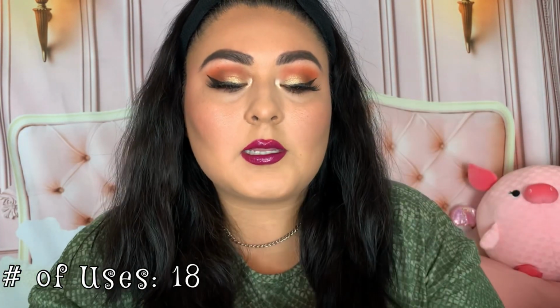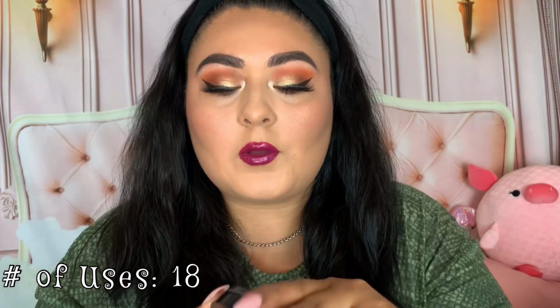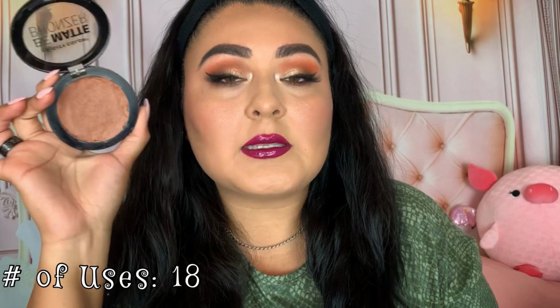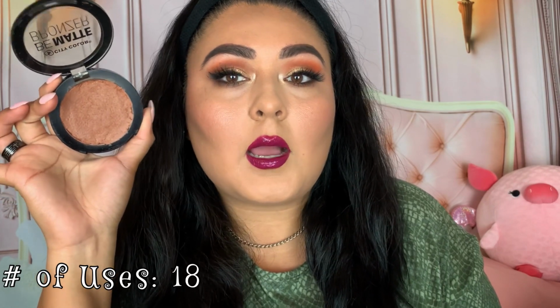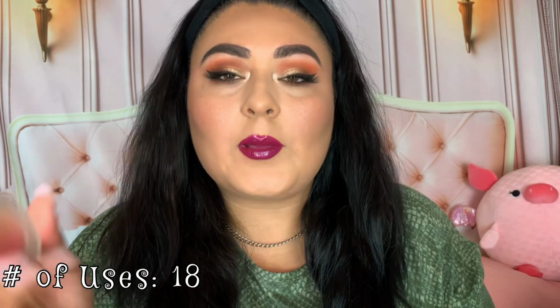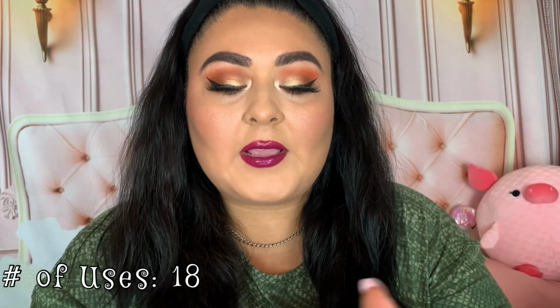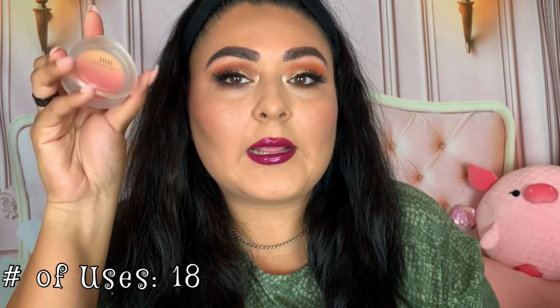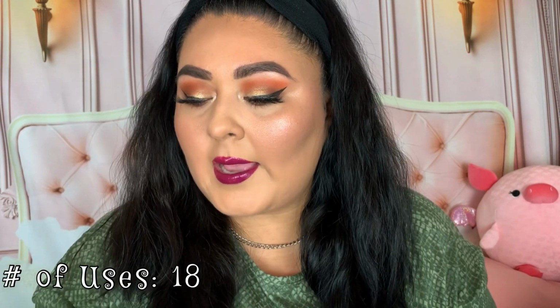I did use the City Color Be Matte bronzer a total of 18 times. So this is really nice and super pigmented. I did repress this because it broke, and it still works really nice, so I really liked that. Same thing goes for the Romantic Beauty blush. I did use this a total of 18 times as well. Such a beautiful everyday moment, so I really like that ombre situation with that.